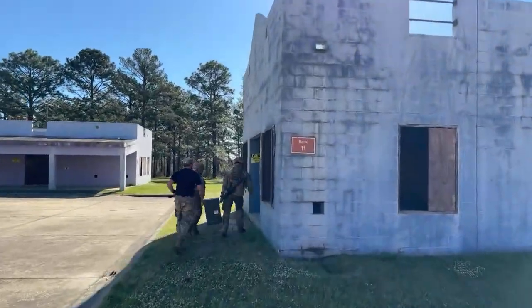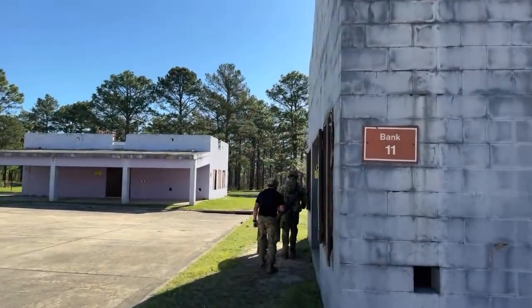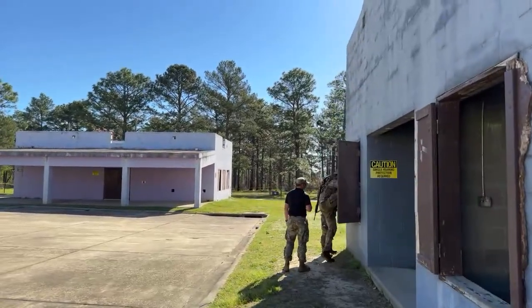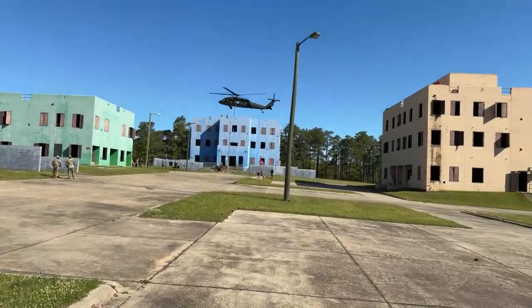Teammates are about to push through the building. We're going through the window sill. While they do that, we have our new teams coming in.